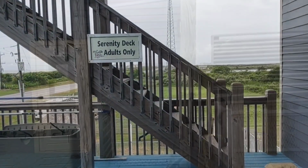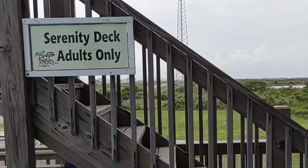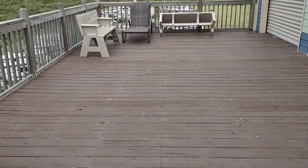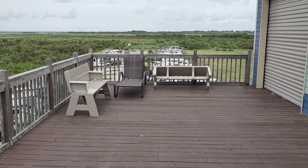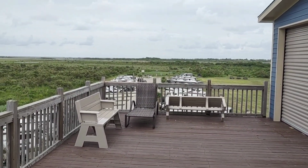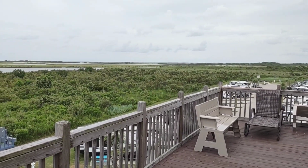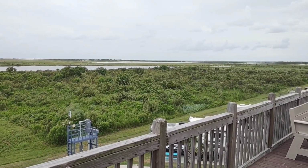They also have a 3rd floor level, which is the Serenity Deck for adults only. From the Serenity Deck, you're able to enjoy even better views of the bay and the Gulf, as well as the beach.